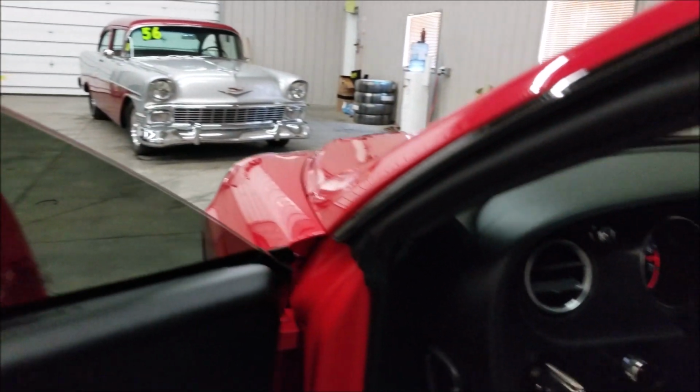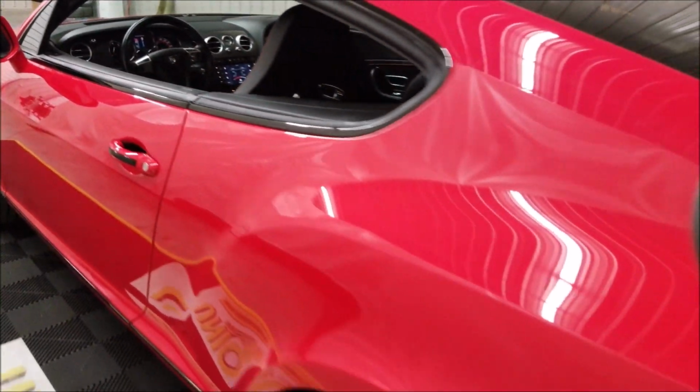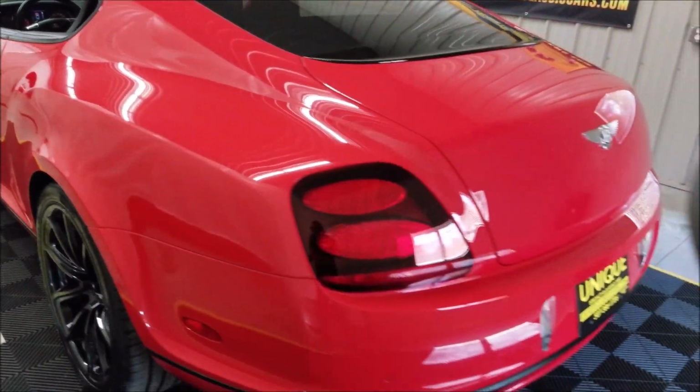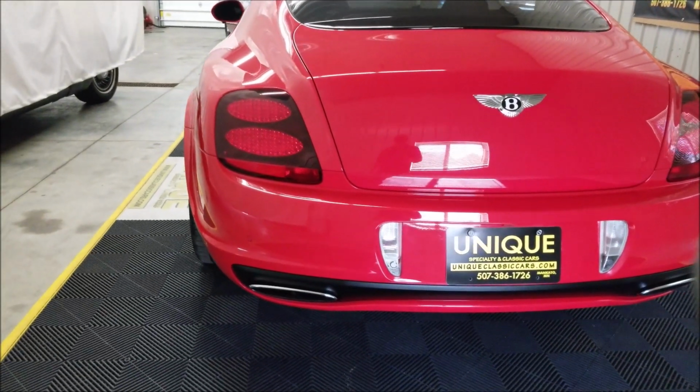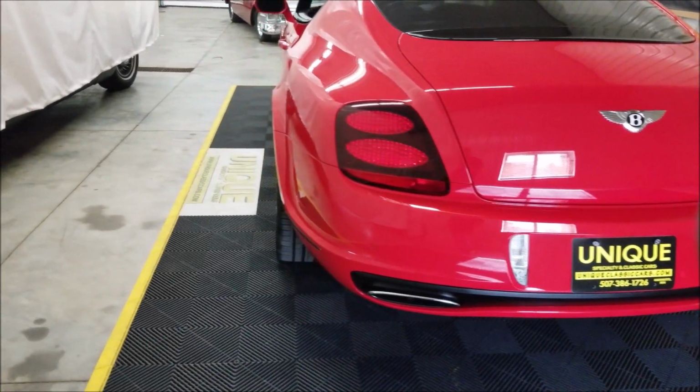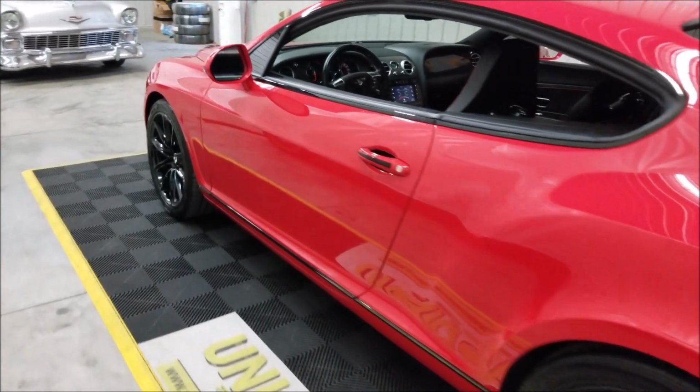I'll go ahead and pop this hood for you. Slip around to the back. Just a nice, quiet little rumble when it sits at idle, but this thing has to be a beast when you get it out on the road. Looking for a car you won't see every day.